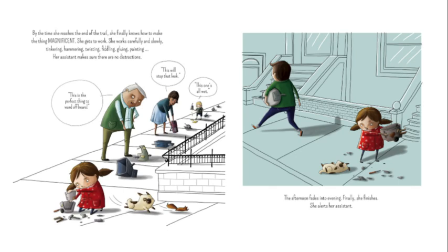And then look at the people on the sidewalk. This is the perfect thing to ward off bears. This will stop that leak.